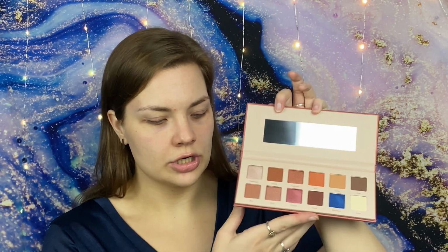Again, Milani, good stuff. So here it is. We got my eyeshadow base or primer on. And note, this palette does not come with a brush. I actually don't recall how much this was either. But no brush, but for me, luckily that's not a problem. I have all the makeup brushes I could ever need.